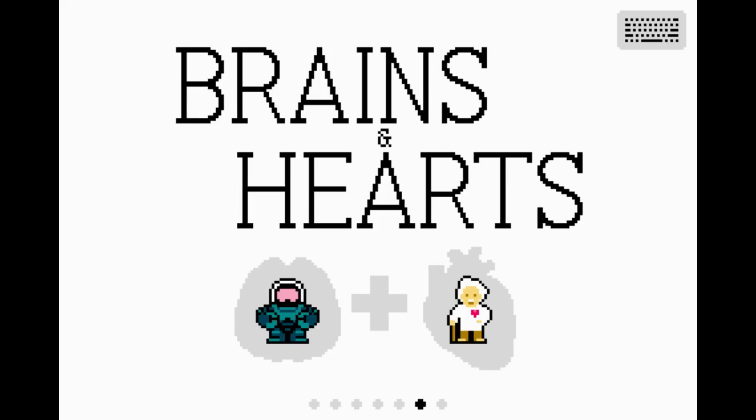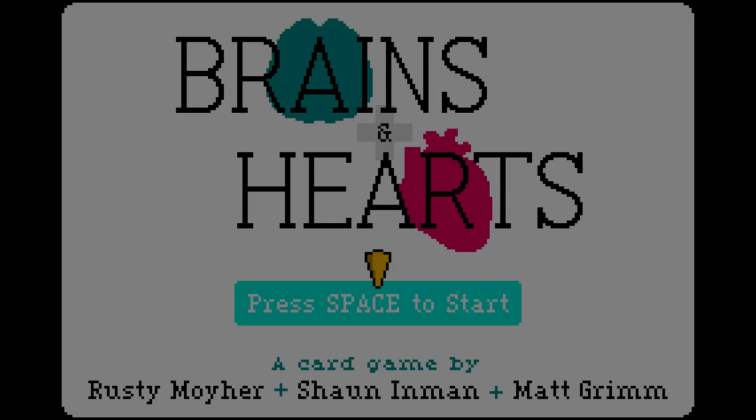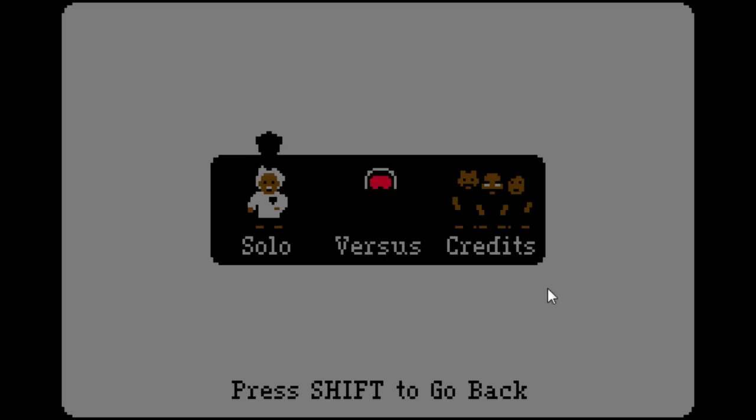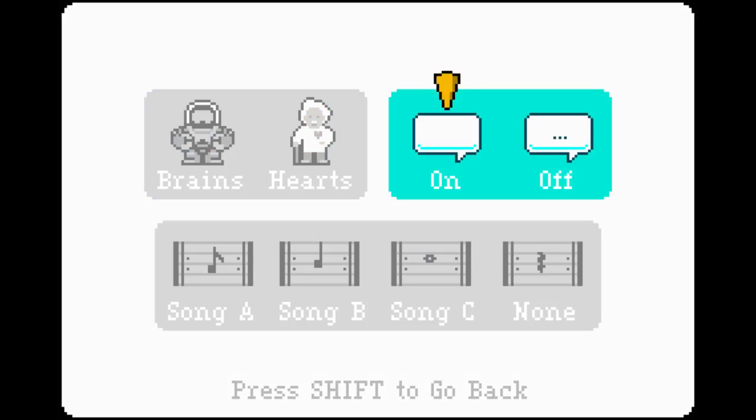So Brains and Hearts is a card game, a 2-player card game actually, so you can play this with another person, and it takes place inside of Albert Einstein's dream. This is a pretty interesting little mechanic there. So Brains and Hearts. I'll go ahead and just let the tutorial roll so you guys can have a semblance of an idea of what goes on with this particular game.